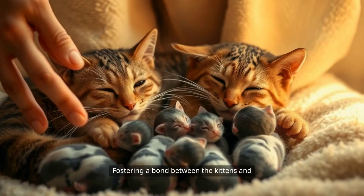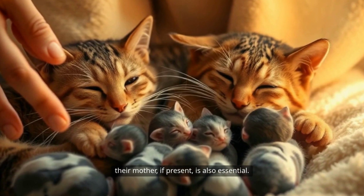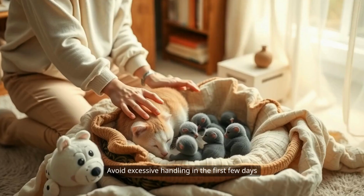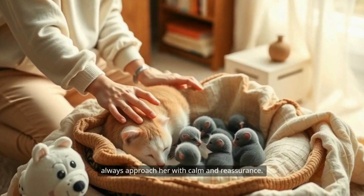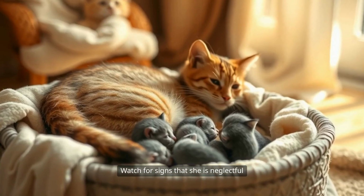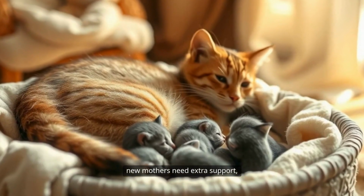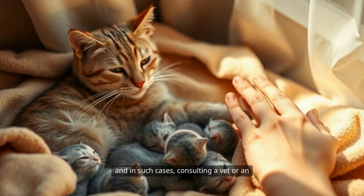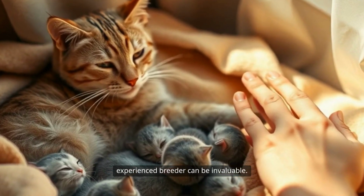Fostering a bond between the kittens and their mother, if present, is also essential. Avoid excessive handling in the first few days to prevent distress for a nursing mother, and always approach her with calm and reassurance. Watch for signs that she is neglectful or aggressive towards her kittens. Sometimes new mothers need extra support, and in such cases, consulting a vet or an experienced breeder can be invaluable.